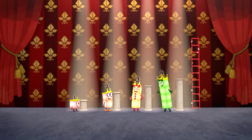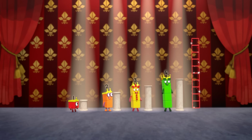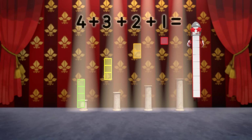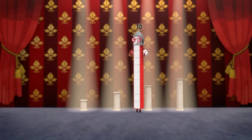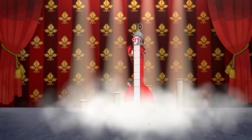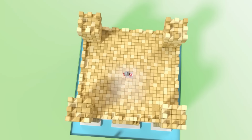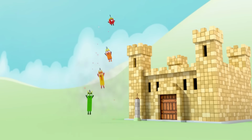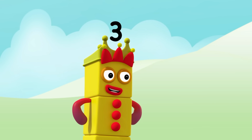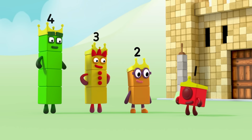How do we make 10? All together now. 4 plus 3 plus 2 plus 1 equals 10. 10, 9, 8, 7, 6, 5, 4, 3, 2, 1, blast off! 4, 3, 2, 1. What an adventure! We may be little numbers, but when we work together, we're still the king.